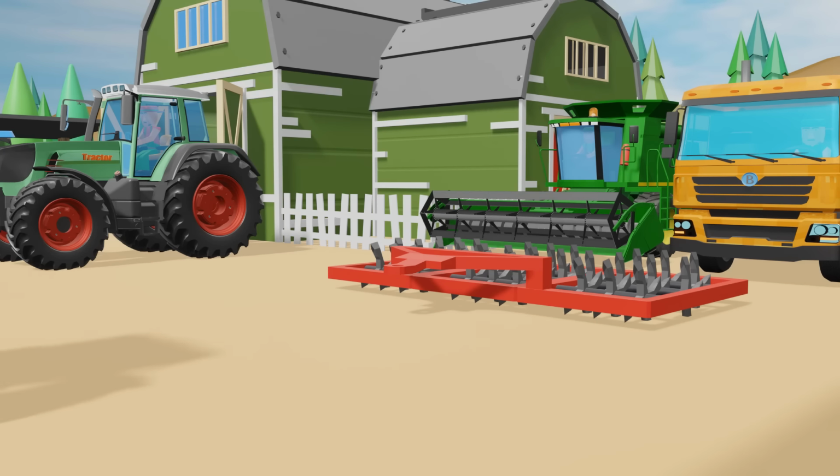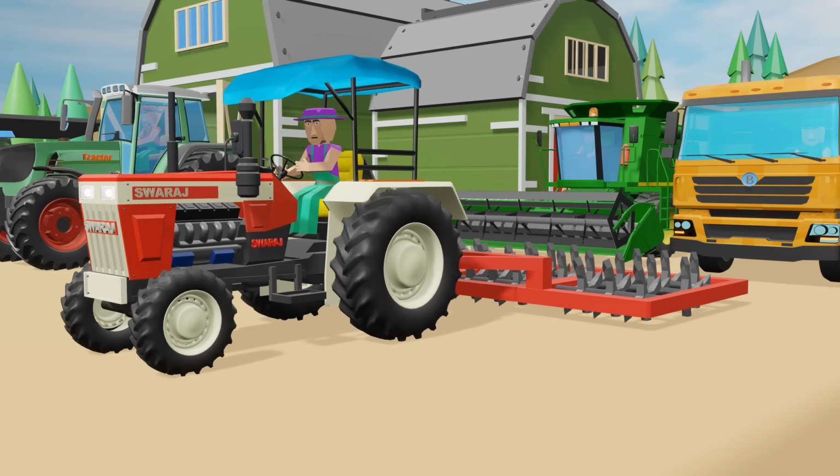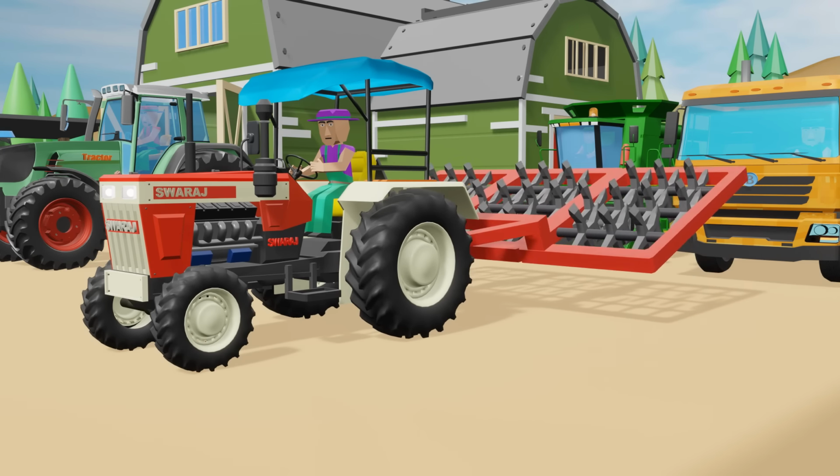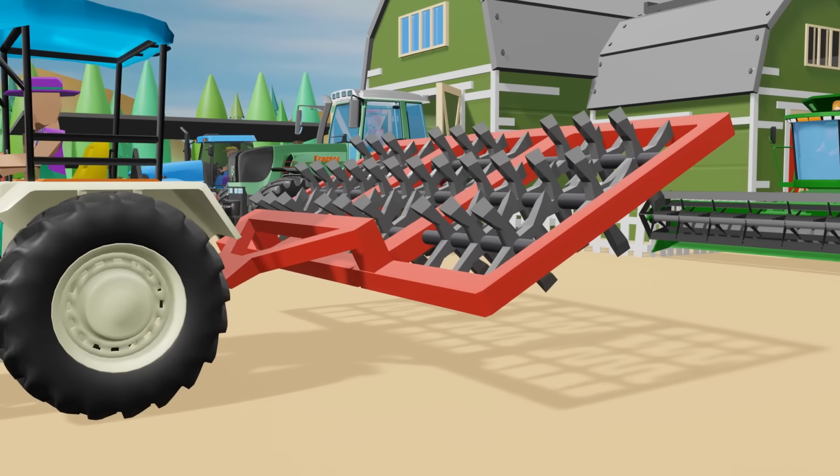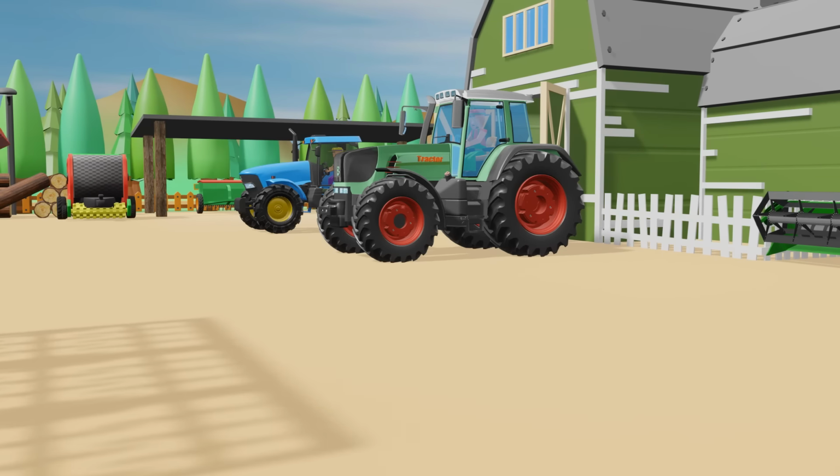After the morning chores, it was time for real challenges. Today, the little red tractor was tasked with plowing the field for new seeding. With energy and precision, he attached the cultivator and headed out into the field.